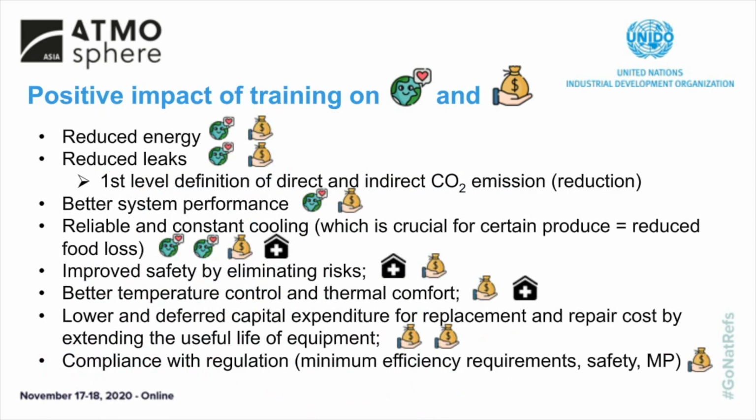You can see an overview with these little icons that I put together, and it also depends a bit on the situation, but reduced energy will always be the result, and this saves money and also CO2 emissions. Then, of course, the reduced leaks, and this is just the first level of definition for direct and indirect CO2 emissions. Then we come to the next level, which is also very important: better system performance, and then reliable and constant cooling, which is crucial for certain produce, especially in the food cold chain, and this reduces the food loss.